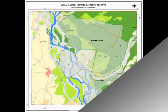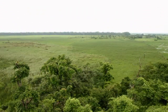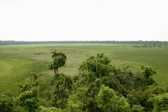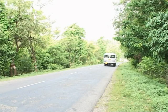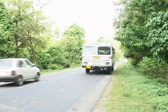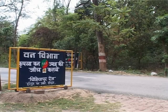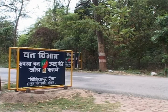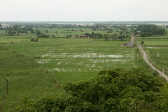Jhilmil Jheel Conservation Reserve, spread over an area of 3,800 hectares, is located between Haridwar and Najibabad Highway on the left bank of the river Ganga, to the south of Chidiapur Range of Haridwar Forest Division in Uttaranchal. It is also connected to river Ganga and is surrounded by reserve forest of Chidiapur Range.